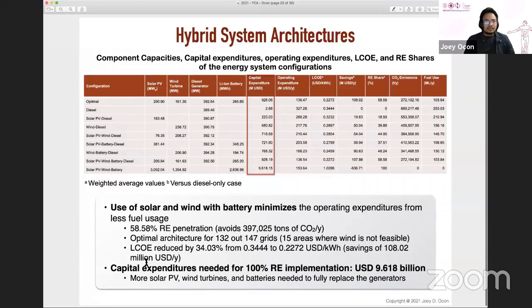And as you can see here, in the first column on the left, you have the different configurations like your cost optimal configuration, your diesel only case, the case where you have solar PV and diesel, wind and diesel, solar PV, wind and diesel, and other configurations. The last row pertains to a 100% RE system, which is possible in a microgrid. However, that 100% renewable energy system will significantly increase the levelized cost.